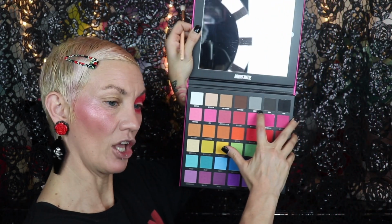Okay, so now the weird thing I'm going to do is take my Zoeva 221, I think it is, and go into this gray colored Drizzle. I'm going to use that to blend out the outer edge, because it's winter, y'all.